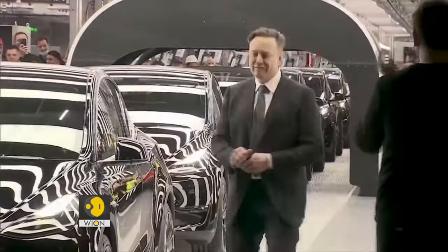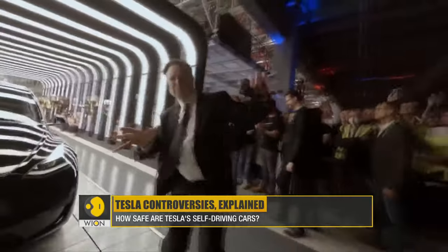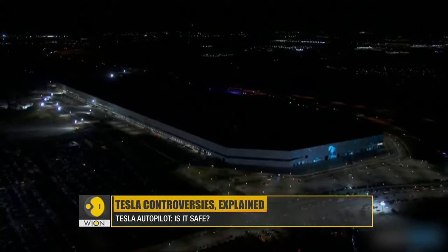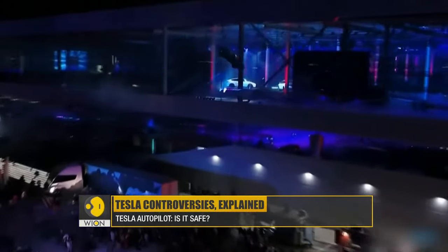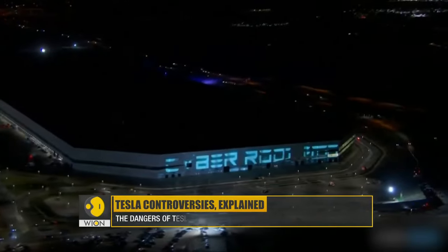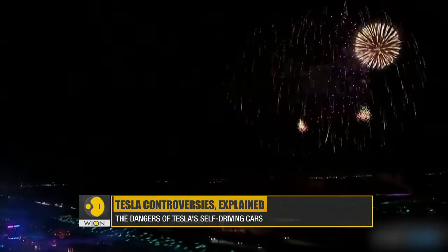Have you seen this viral video? The Tesla CEO's awkward dance moves lit up the internet. This is how he celebrated the opening of the company's new gigafactory in Berlin. Musk threw a huge party to inaugurate the manufacturing plant the size of 100 soccer fields in Texas.